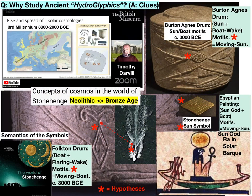Why study ancient hydroglyphics? The answer is clues. Clues to understand the thought patterns of ancient mariners, particularly in times of change such as the 3rd millennium BCE, 3000 to 2000 BCE. During this time, there was a rise and spread of shared solar cosmologies. And these illustrate long-range impacts of trade networks and perhaps travel as well.